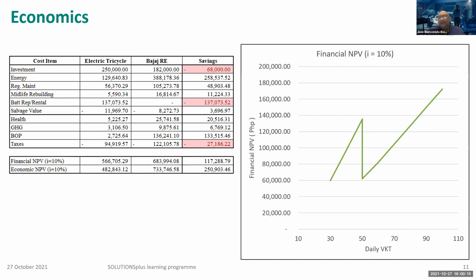Now, some would ask, how come it won't have economics? It can carry more passengers. But normally the internal tricycles operate point to point, like a taxi service. So normally you hail one, your group rides it, and then you're driven to your selected destination within the area. So the bigger capacity won't really help in the internal road operations.